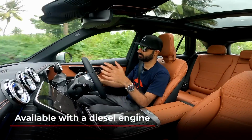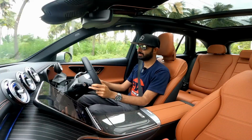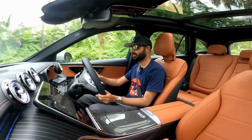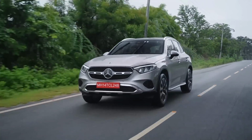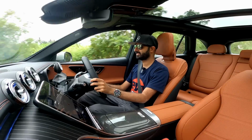Now it's worth mentioning that the GLC will also come with a diesel engine, and that diesel engine will be available from launch. It's a 220D, so 2-liter diesel, makes a little bit less power than this car, and in terms of performance as well, it's a little bit down on this car, but obviously it will give you benefits in terms of efficiency. But I must say, this 300D, it's a really nice motor, and I think it suits the character of the GLC really nicely.